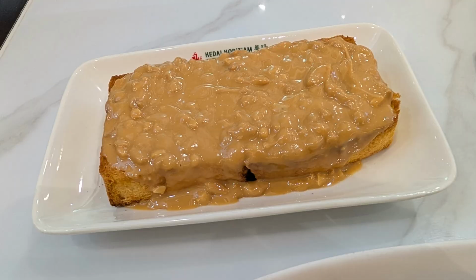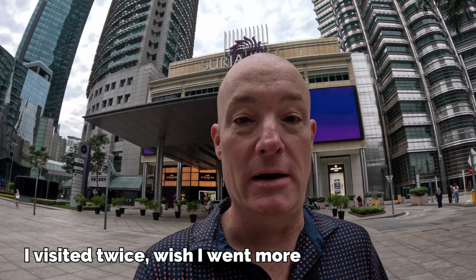And then they put peanut butter on it like Canadians put maple syrup on pancakes. It's just drowned with peanut butter. So it's like a fork and knife toast. Absolutely delicious. Would highly recommend it if you're at any of their locations. This one's at the mall behind me, and I liked it so much I actually bought some of the kaya jam and the peanut butter to bring home back to Canada.